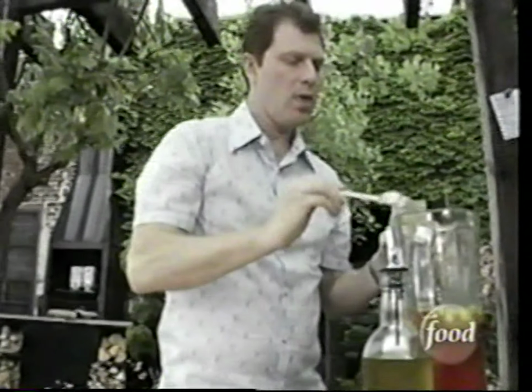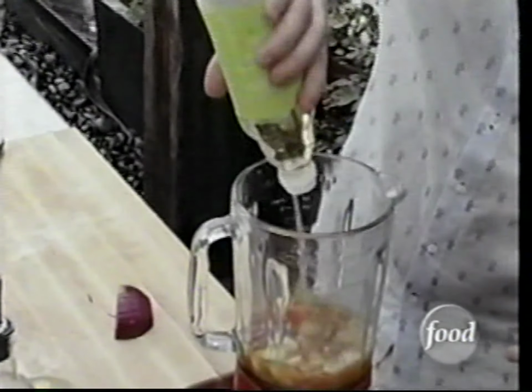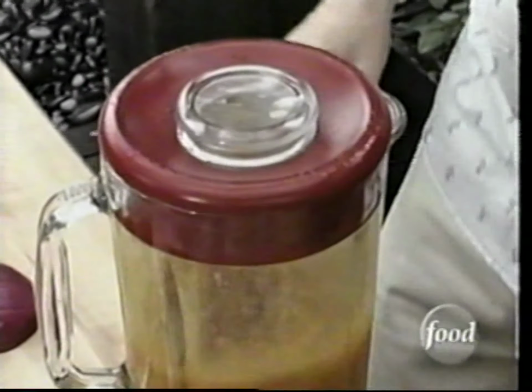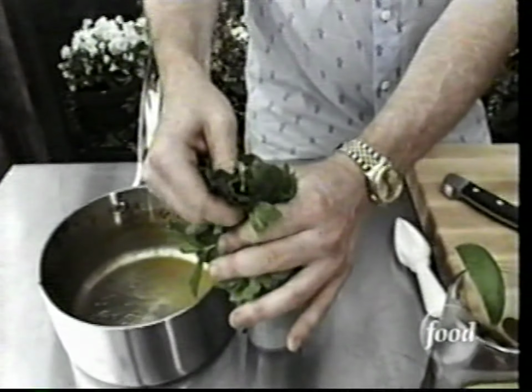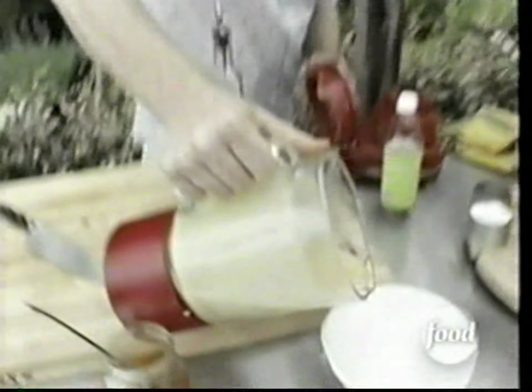A little rice wine vinegar. And some honey. Okay? Orange, lime, honey, red onion, garlic, rice wine vinegar in the blender. Give it a whirl. And now to balance it all out, we're going to add a little bit of olive oil and some fresh mint. Got it. Sour orange dipping sauce.